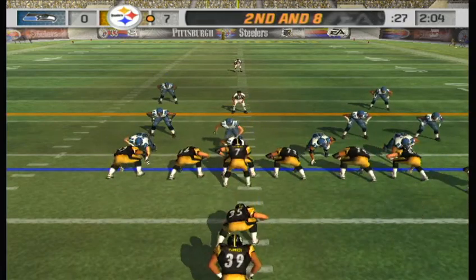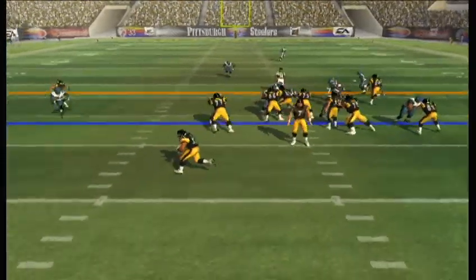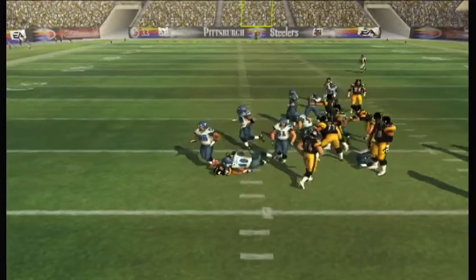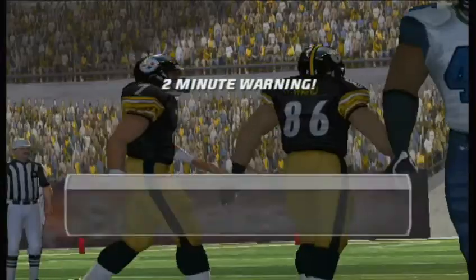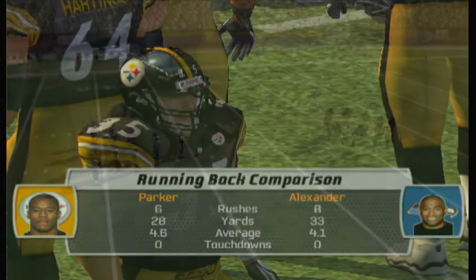The Seahawks line up in a 4-3. Silver. 36. Peterson is there for the tackle at the 35-yard line. Now let's have a look at what our runners have done up to this point.